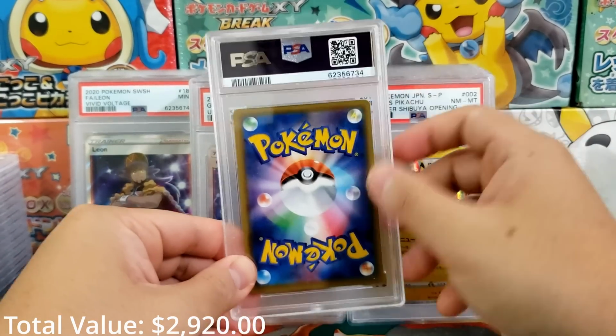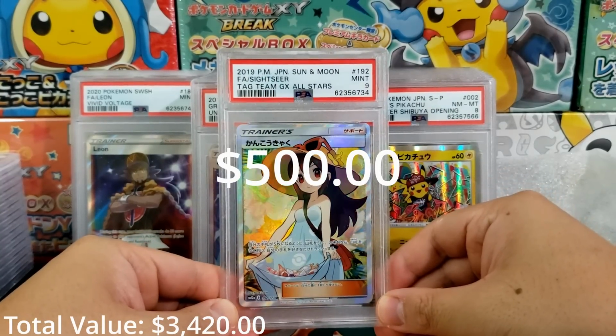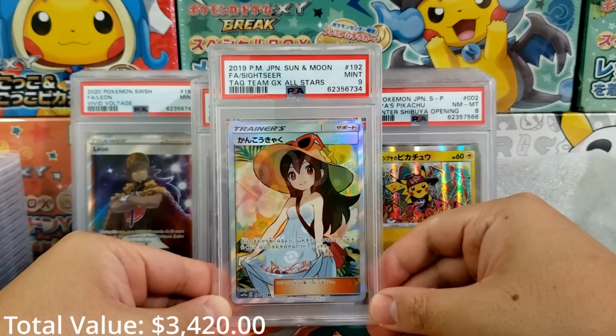Next up, we got a Japanese full art trainer, it looks like. And we got ourselves the Sightseer in a PSA 9. I'm happy with that.